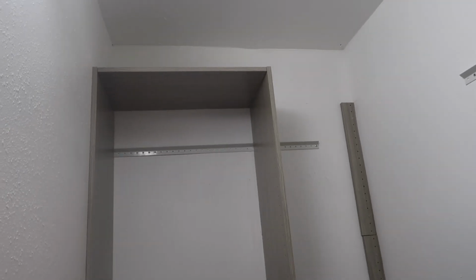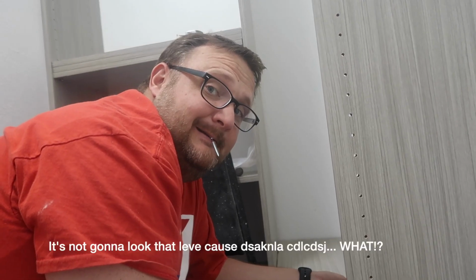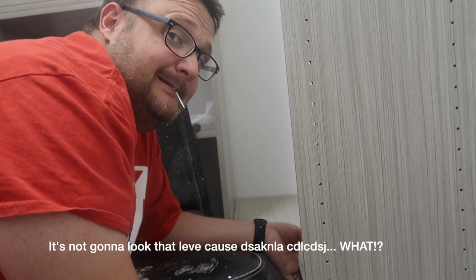Hey, this thing's coming along. We have one tower up and one panel. There's gonna be drawers over there. Shelves right there, hanging rods right there and right there. Can't you just imagine? It's not gonna be level with it either because the wall's not straight.